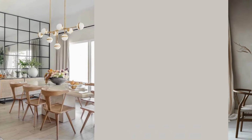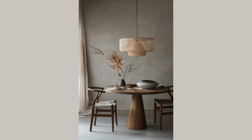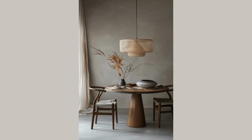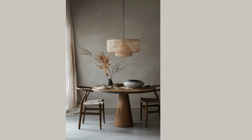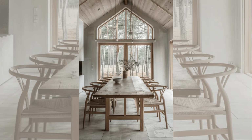To ensure your dining room is both stylish and functional, invest in a good quality dining table and consider an extendable one if you often host guests. Keep the space clutter-free with smart storage solutions like sideboards or cabinets.